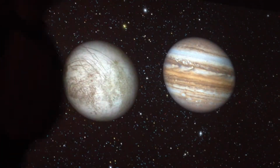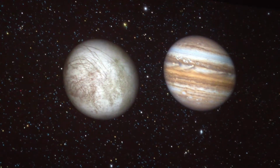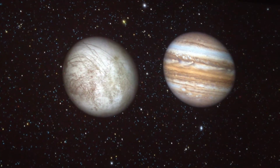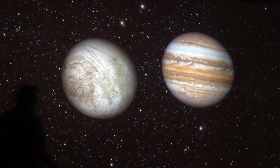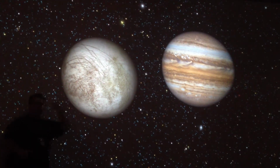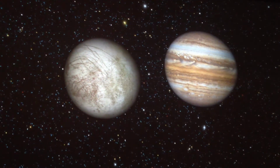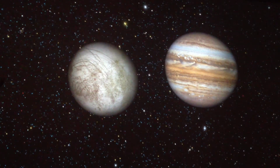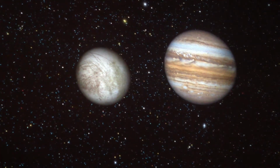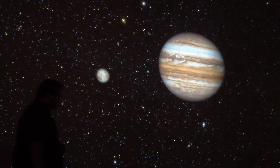And what happens when you heat ice? I'm sorry, they got it faster. Ice melts. It makes water. And beneath the surface crust of Europa is a layer of flowing liquid water. And here on Earth, any place where we find flowing liquid water, we find life. And so Europa is our best place to look if we ever want to find aliens outside of planet Earth.